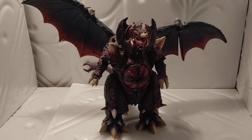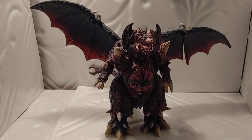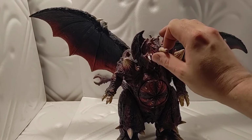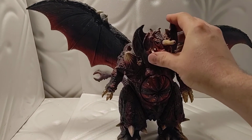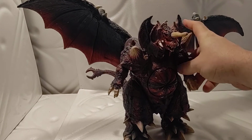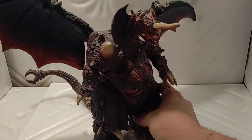And here is the grand beast himself. Year was 1997. I was just finishing up my first year of junior college. Had just discovered the internet, but the only way I could get on the internet was through my college computer lab.